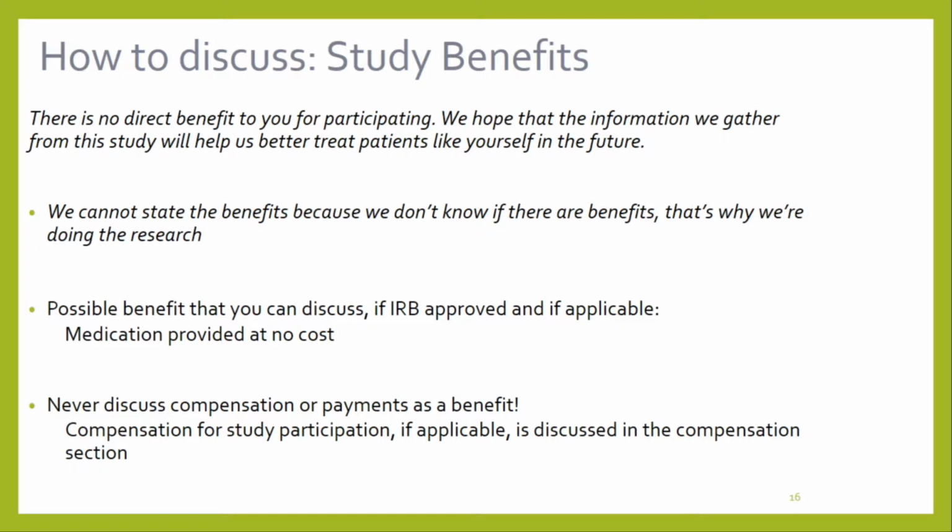Possible benefits that you can discuss, if IRB approved and if applicable, is the medication is at no cost. And that can be an incentive. That can be a potential benefit to an individual, okay? One thing you cannot talk about in terms of study benefit is any kind of compensation that you provide for study participation. Money that they may get per visit, travel costs, anything like that. That is not a benefit. Never, ever discuss that as a benefit. That's in the consent form separately under compensation. Okay.